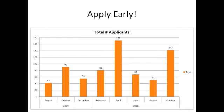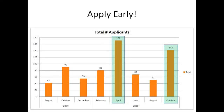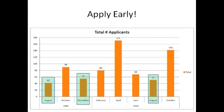However, we advise that you apply at the earliest eligible travel grant round in case you need to resubmit your application. As you can see in this graph, the April and October rounds are the most competitive rounds due to the sheer number of applications received. Your chances of acceptance might increase if you submit your applications during the less busy rounds, such as the December one. This completes part 1 of the presentation.